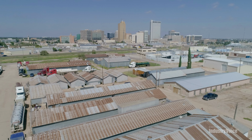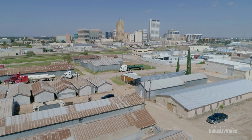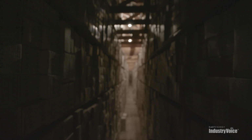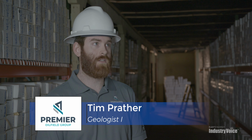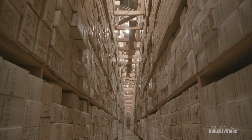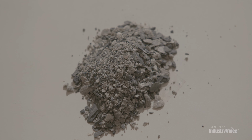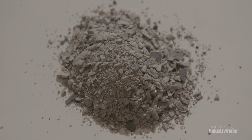Premier Sample Library. It's a repository for drill cuttings from wells going back from the 1940s until the present day, and it's the only one of its type that's a public repository. So all these boxes are cutting samples from wells that have been drilled, some more recently, some are older, from a whole host of different operators in the Permian Basin. And each box has 60 to 100 samples of actual rock material from the formations that these operators are drilling. And we can use this material to tell us more about the actual geology in the basin.